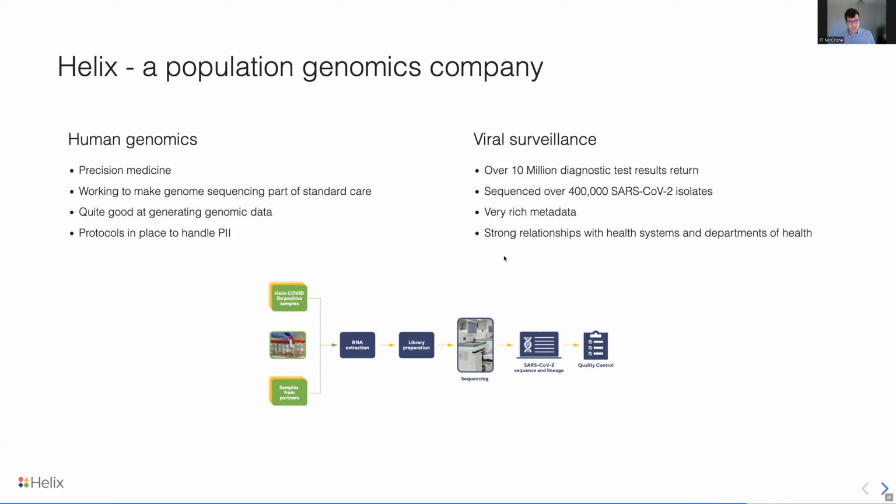And in fact, for a large part of the pandemic, Helix was running diagnostic tests for pharmacies. So they ran over 1 million diagnostic tests for pharmacies around the country. On the back of that pharmacological testing, they also sequenced a large number of samples for surveillance for the CDC. And so we've sequenced about 400,000 isolates. About half of those have been sequence as a service that have been returned to researchers who were interested in sequencing. But the other half have been returned to the CDC and been made publicly available on GenBank.